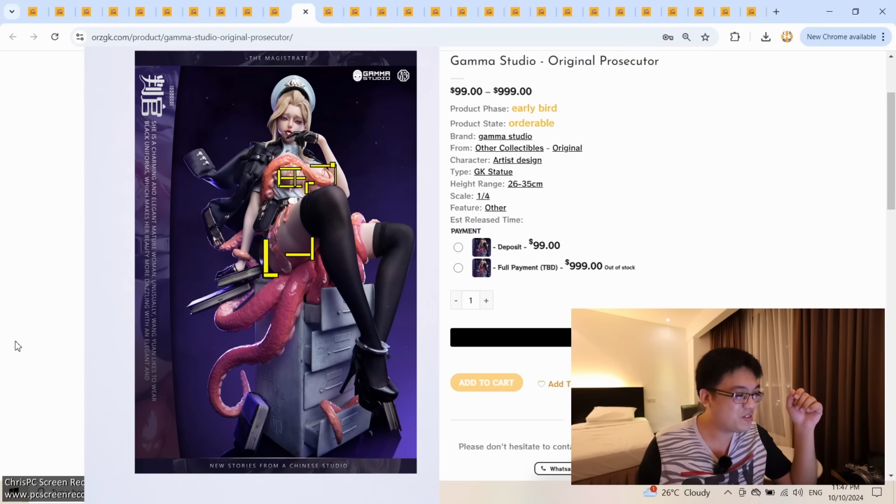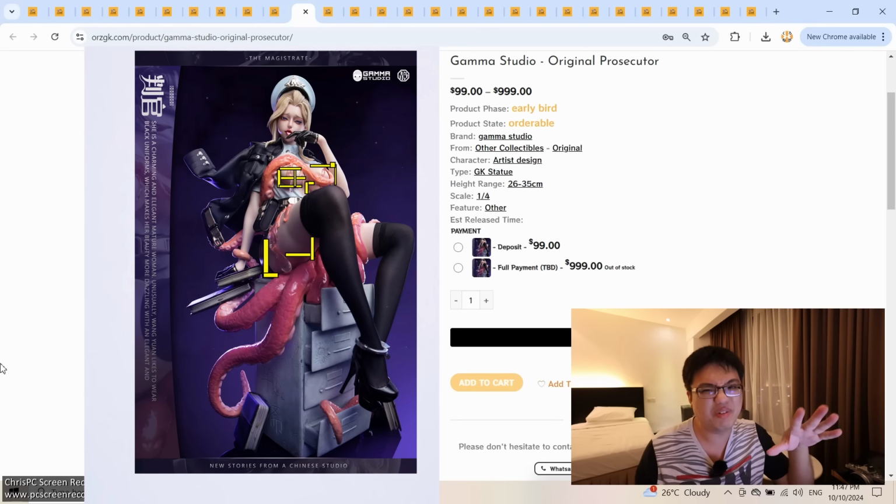Okay, moving on to the next one, another original character, Prosecutor by Gamma Studio. No price yet, this is an early bird pre-order. I am estimating $600-700.